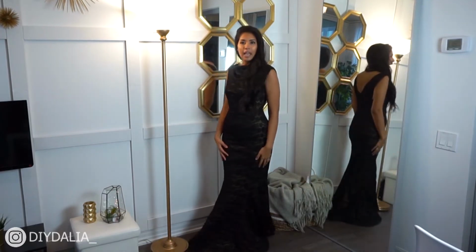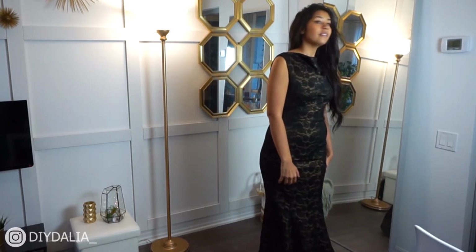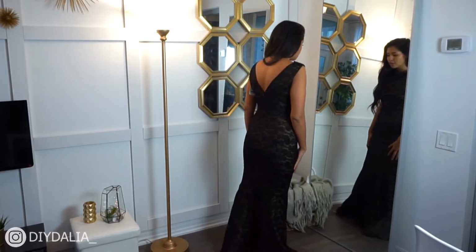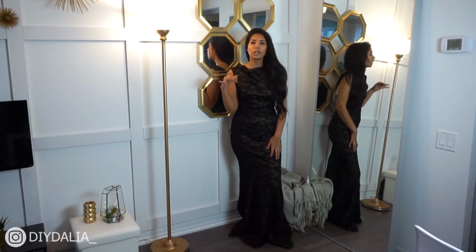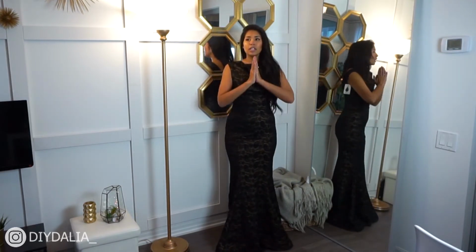The height, again, perfect for me. I could probably wear a heel and it would be okay. Yep, I could wear a 3-inch heel with this and it would be fine and good to go. And that means that it is probably a dress that's gonna work for someone 5'8", or a little bit taller, or a little bit shorter, without really needing adjustments. So I would rate this one actually a 10 out of 10.